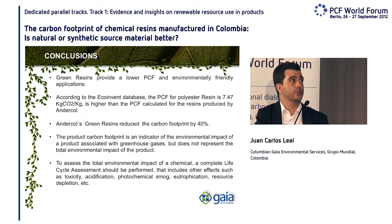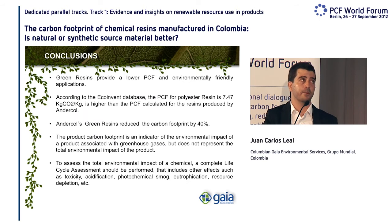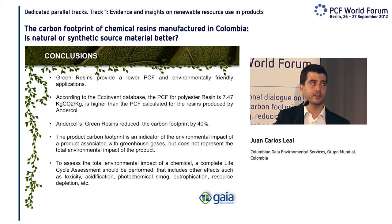Well, in conclusion, the green resins provide a lower product carbon footprint and environmentally friendly applications. According to the Ecoembane database, the product carbon footprint for polyester resin is 7.47 kilograms of CO2 per kilogram. It's higher than the product carbon footprint calculated for this resin produced by Undercoal. And when we compare this green resin with DCPD resins in Ecoembane, we find that we reduce the carbon footprint by 40%.